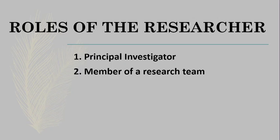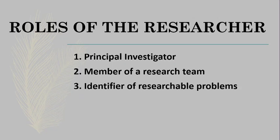You are also a member of a research team. Remember that research is a group work. So, this is a group research. You are an identifier of researchable problems.